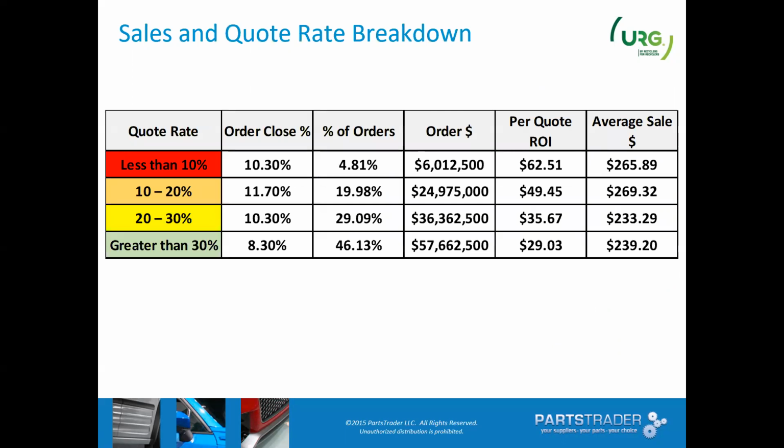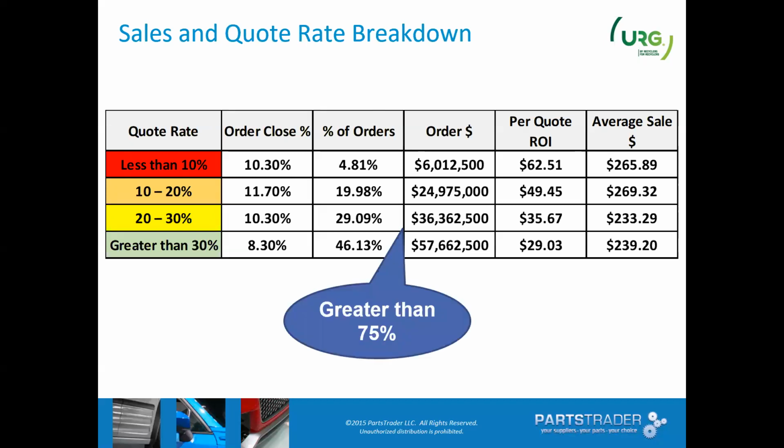Looking at the quote rate on the far left, we broke it down to suppliers who quoted less than 10%, 10 to 20, 20 to 30, or greater than 30%. As you can see, the suppliers that quoted over 20% secured 75% of the orders. It's a pretty shocking number once we were able to look at it. There's not much that changes as far as order close rates or average sales.